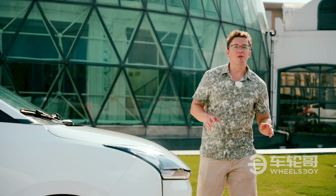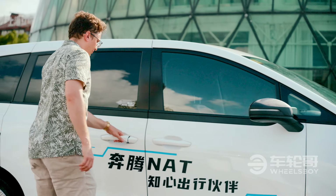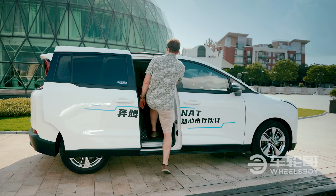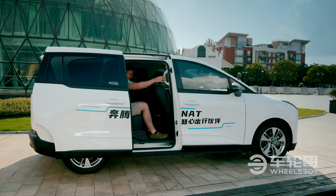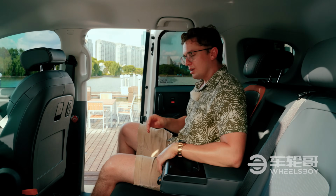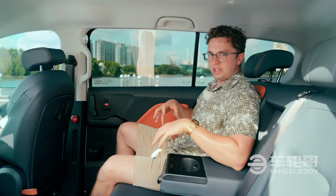Let's start by talking about the passenger part of that formula, shall we? But in order to do that, we need to get into the back seat first. Sliding doors. There are a variety of things that have been done to better accommodate rear seat passengers.